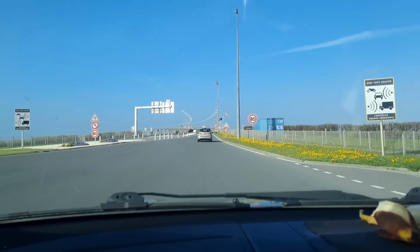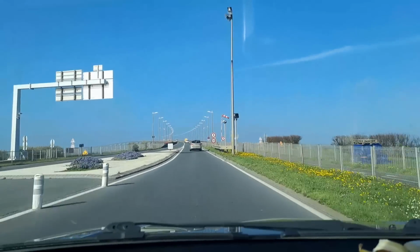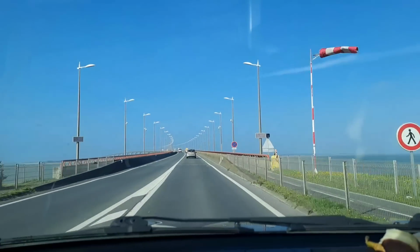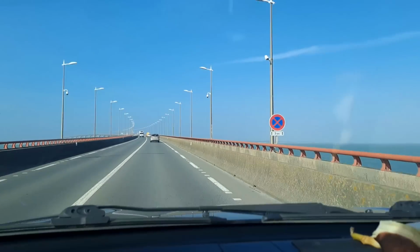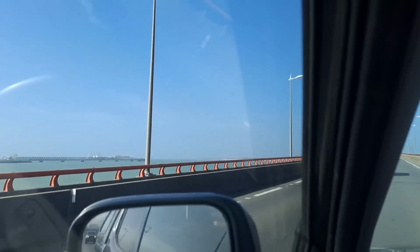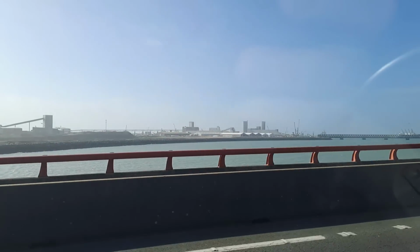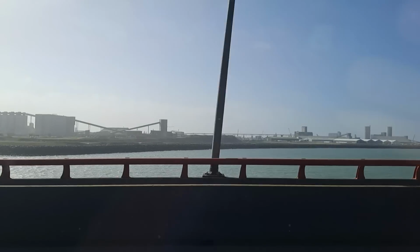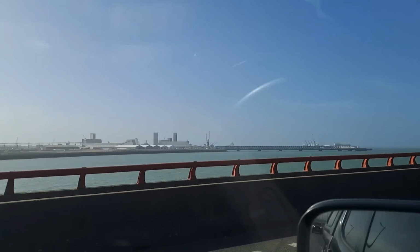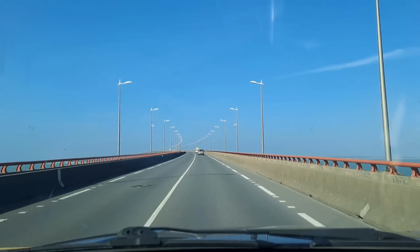And this is a lovely bridge, isn't it? It is one of your favourite bridges. It is one of my favourite bridges. Do love a good bridge. So, there is the sea that way. And there's some that way, the port of La Rochelle, and off to the Île de Ré.